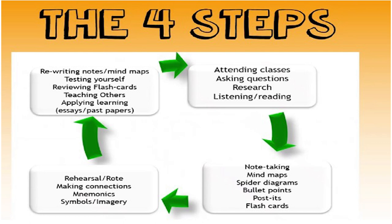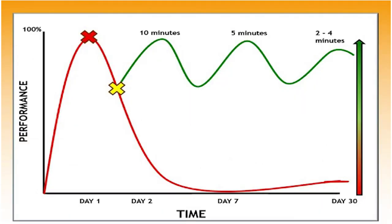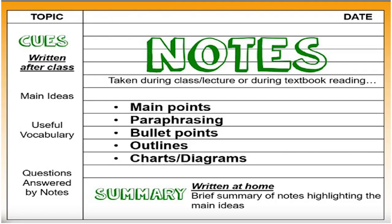And then finally, in our review box, top left: rewriting notes or mind maps, testing yourself, reviewing flashcards, teaching others and applying learning through either writing out essays and past papers. Again, to go back to the forgetting curve, we want to try and interrupt this forgetting slide by going back to it at repeated intervals over a course of time on the run up to an assessment.